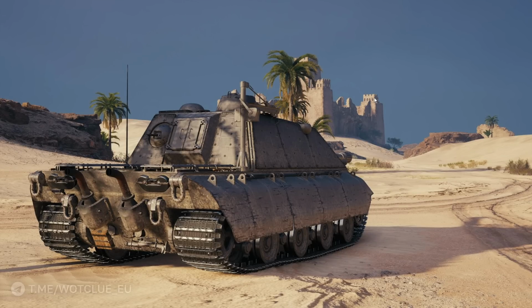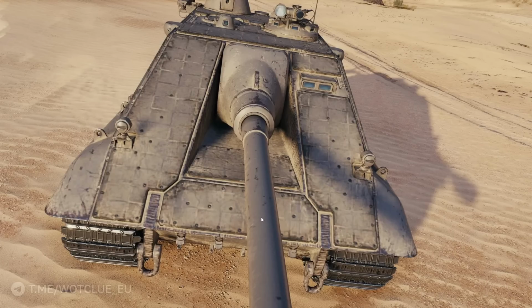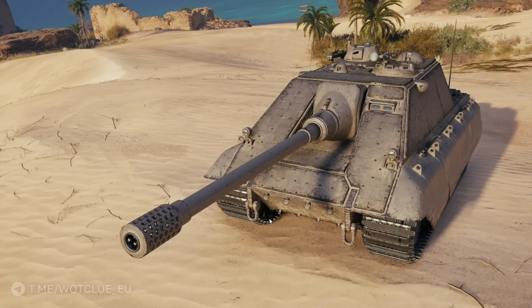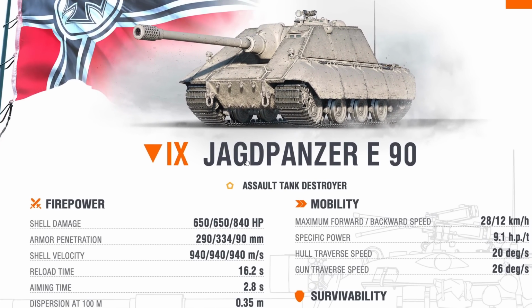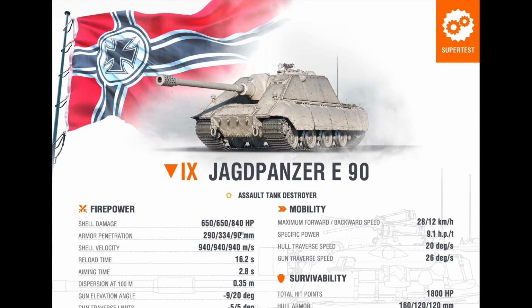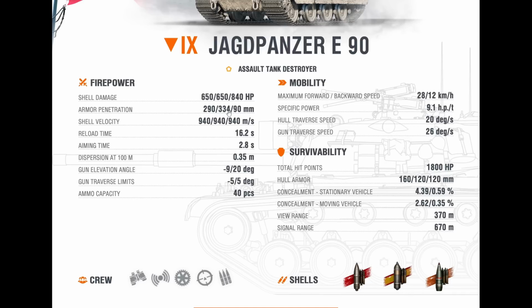So this is how it looks like, what Wargaming is working on right now. They released first information about this just like 2 days ago, I think, if I'm not mistaken. It looks pretty scary. It looks like a beefed up JagdPanzer, you know, the tier 7 tank destroyer. But we have the first details also over here. It comes with quite a slappy 650 alpha damage gun, or 840 with high explosive. And this high explosive is going to be quite usable because it has 90 millimeters of penetration as well. It has 290 with AP, 334 with premium HEAT, and high explosive, as I said, 90.